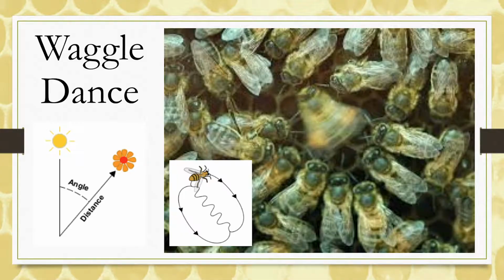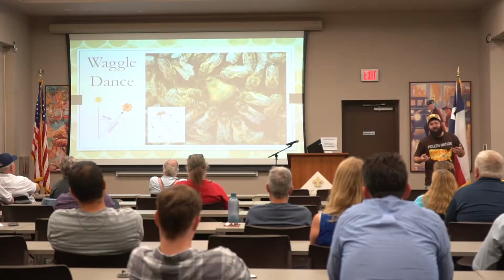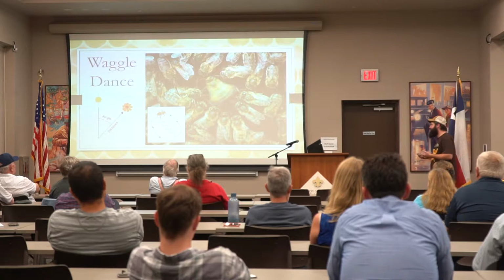Worth understanding the waggle dance. I always say this and wish there was a more scientific term for it or something. Believe it or not, waggle dance is what it's properly called. It's not just the kindergarten version.